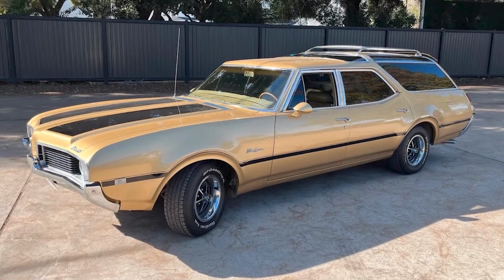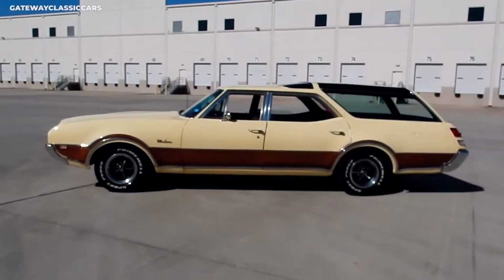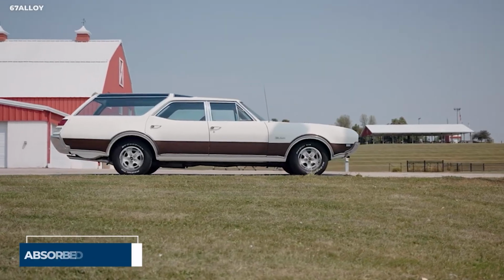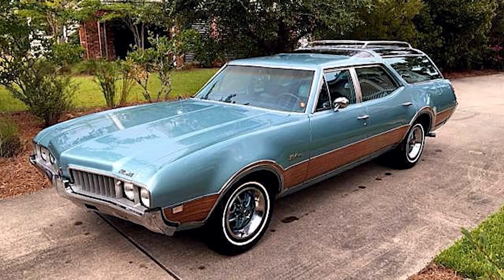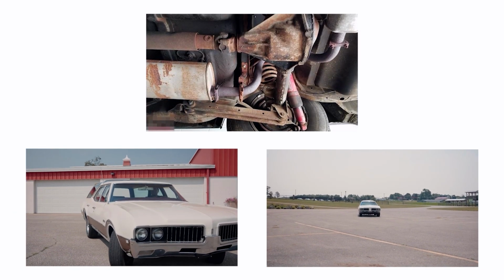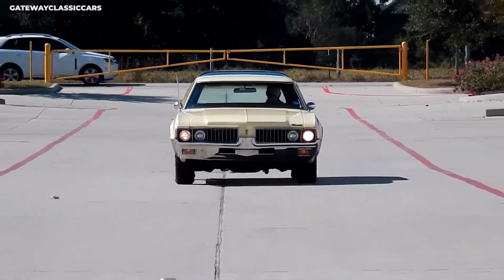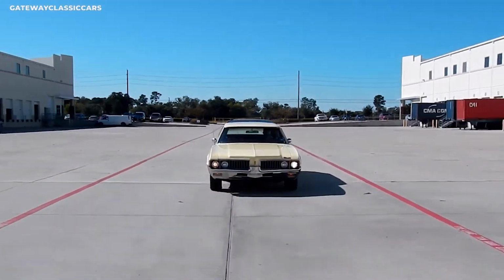Another important part is how the car handles on the road. Even though the Vista Cruiser was big, it rode smoothly and absorbed bumps well. Drivers could feel in control during long trips because the suspension was designed to make the ride comfortable while keeping steady control. This helped make the driving experience enjoyable on both city streets and open highways.